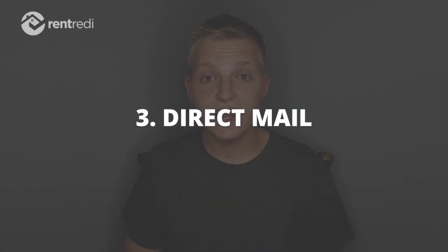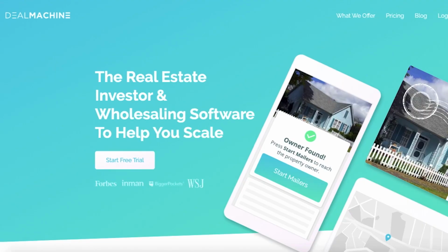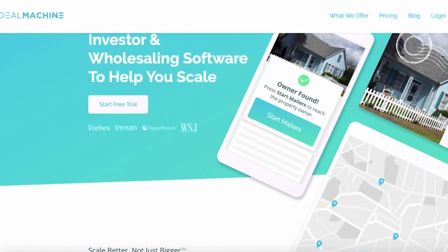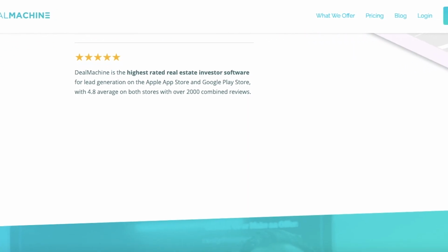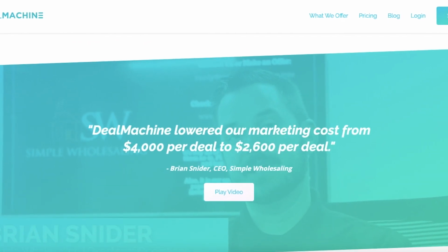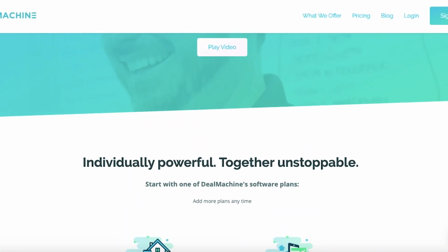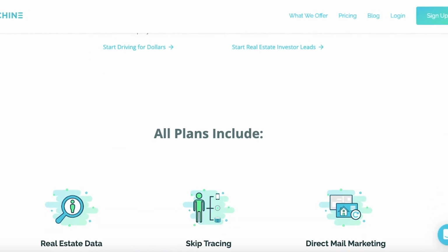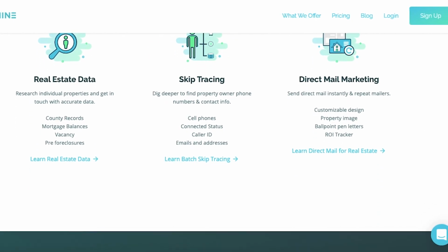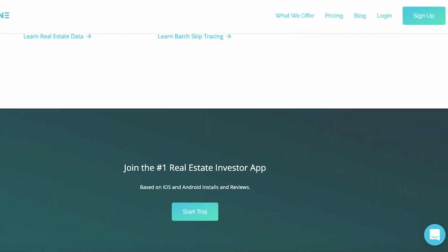Probably the best, last one that I have is direct mail. There's tools like, for example, a tool called Deal Machine. It's an app you get on your phone, and basically you can find a property that you want to investigate, and contact the potential seller directly. It could be the homeowner, or perhaps an out-of-state owner. You can find the property and send them a totally customized letter, sent out of Deal Machine's warehouse straight to the person you're looking to start a relationship with. It's a super great way to get in touch with owners of property.